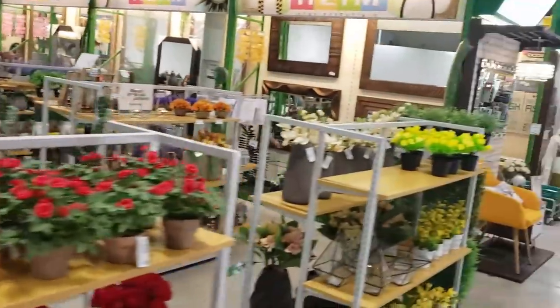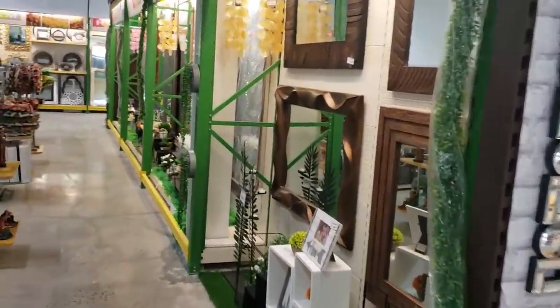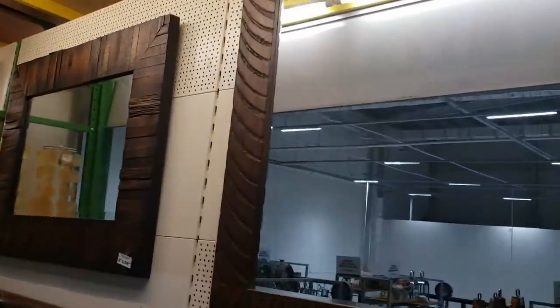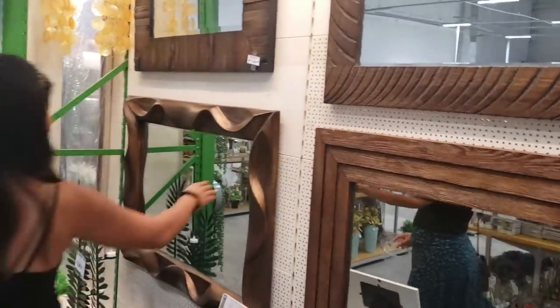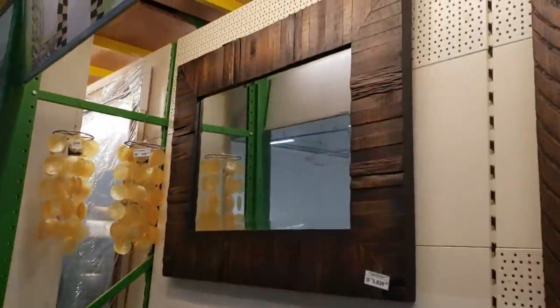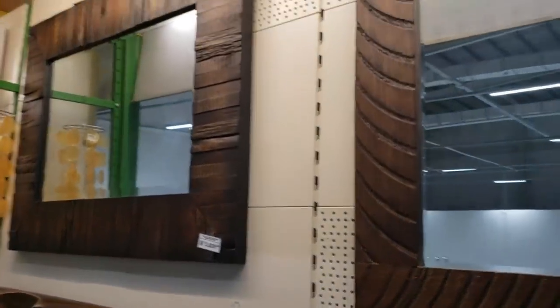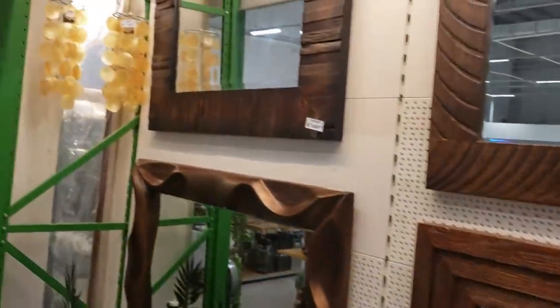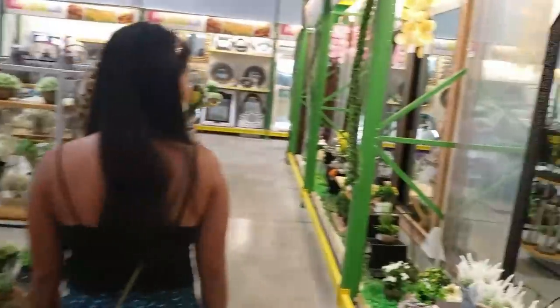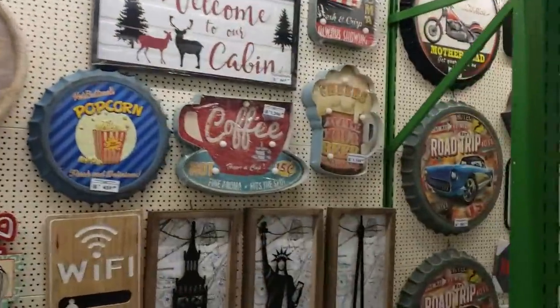We've already tried. So it's the upper floor here in Wilcon. They have a lot of stuff. They have a lot of decor. Man, that's a cool mirror. That's some cool mirrors there. I like that. Those are nice. And that was like about $140. Shoot. Not bad really at all. Not bad. This big one here is only about $100. Nice. Lots of home decor. Lots and lots of home decor.